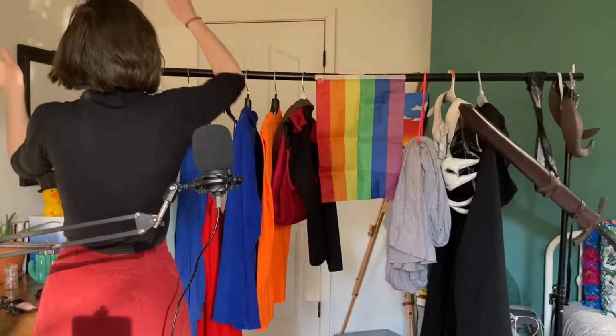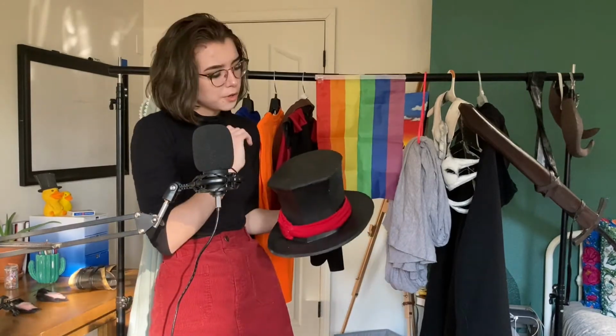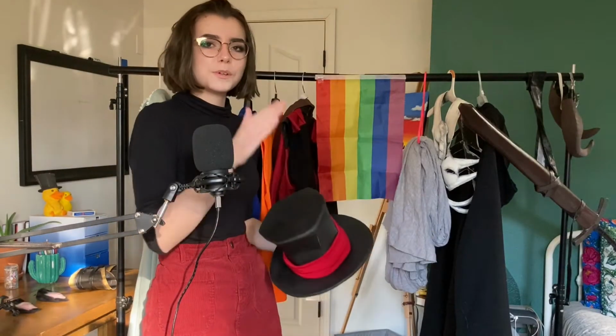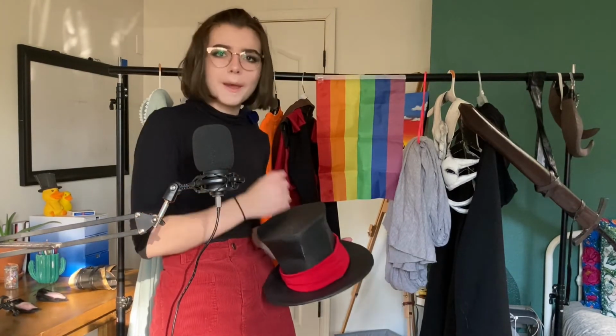Now, oh, no, I'm not done. My top hat. So I hope that sounded great on the mic. This was for Nicola from Magnus Archives. It very obviously does not fit my head, but it did its purpose when I first cosplayed them.